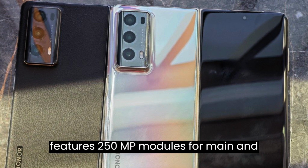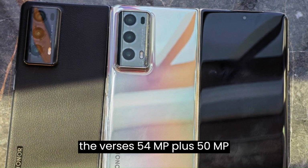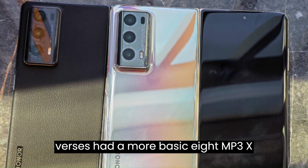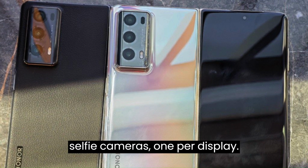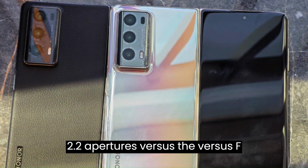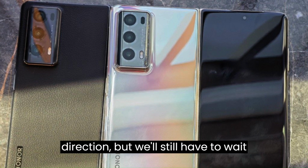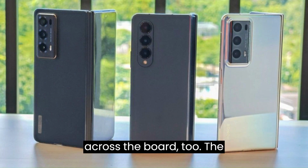The rear setup now features two 50MP modules for main and ultra-wide, somewhat of a sidestep from the Versus 54MP plus 50MP arrangement, and a new 20MP telephoto that offers 2.5x zoom. The Versus had a more basic 8MP 3x unit. Two 16MP selfie cameras, one per display, complete the picture, now with f/2.2 apertures versus the Versus f/2.45 ones. We don't doubt the changes are in the right direction, but we'll still have to wait for a review unit to verify.